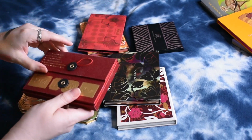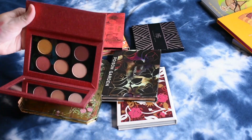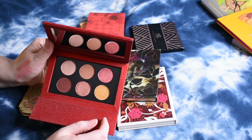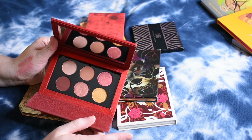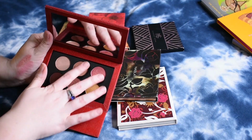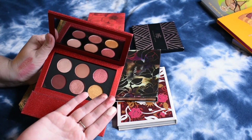Alright, Pat Mcgrath, I've delayed for long enough. I picked this up because when I got my new job, which was like a year and a half ago at this point, I didn't know if I was going to be able to wear all kinds of fun makeup, and I wanted something kind of professional. I had never tried Pat Mcgrath's formula, so I went ahead and picked this one up. But it's very basic.